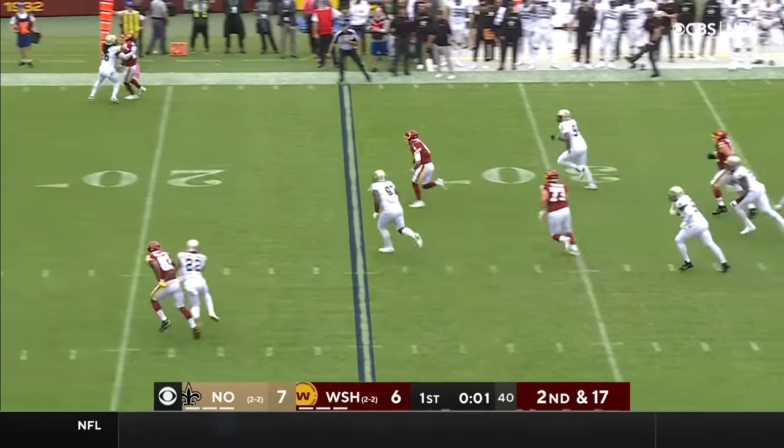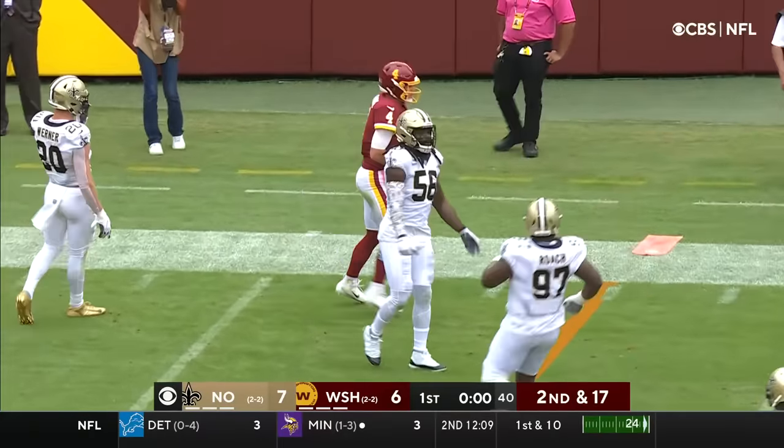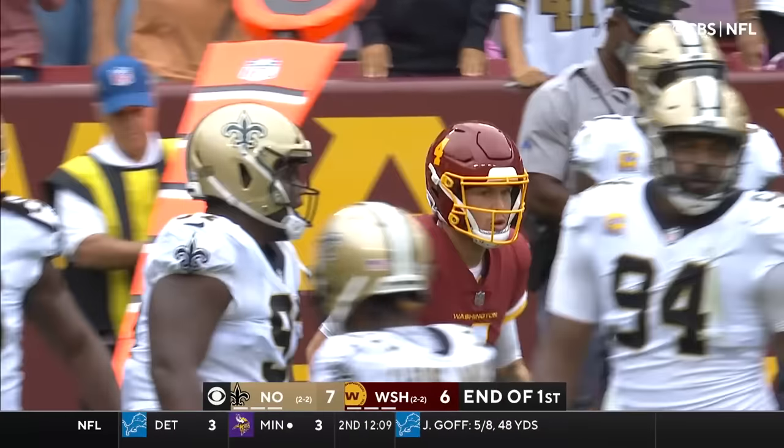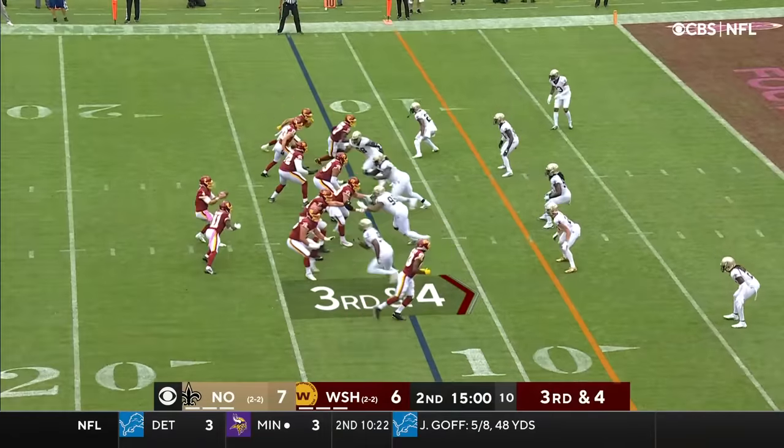Heinicke again. Pocket starts to muddy. Here comes Heinicke. Off and running. Sliding very close to that 1st down marker. They need it around the 8. They need the 8 for the 1st down.